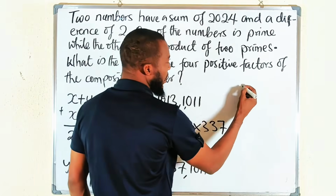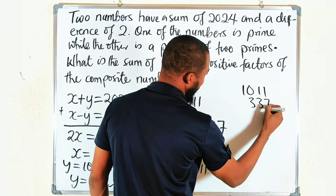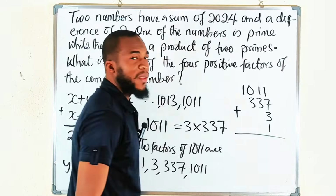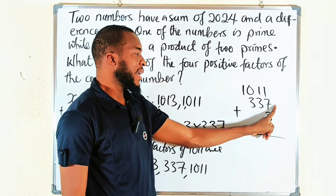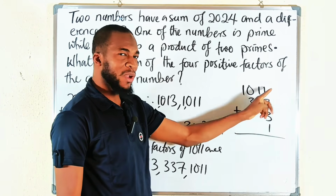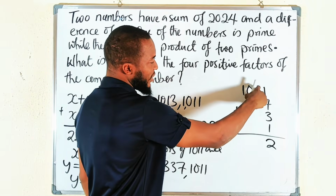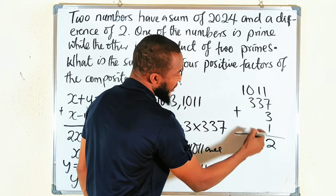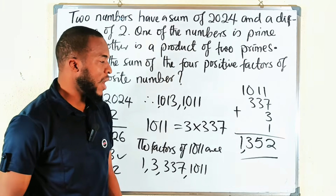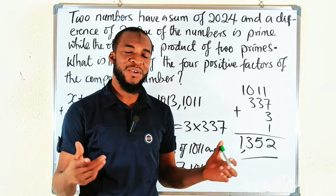So let's find their sum. We have the bigger one, followed by this one, 337, followed by 3, and lastly 1. We are going to add all of them together. 1011 plus 337 plus 3 plus 1. 3 and 7 is 10. 1 and 1, so this is 12. We have 1 left. Bring it over here. This is 4 already. With that one, you have 5. This is going to be 3. This is going to be 1. And hence, this is our answer, 1,352. Exactly as what the contestant said.